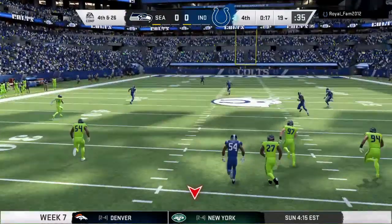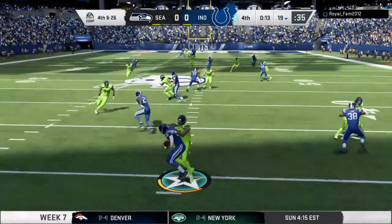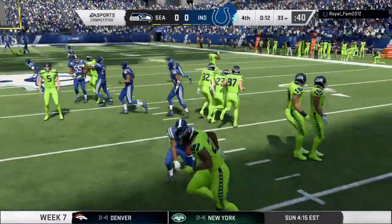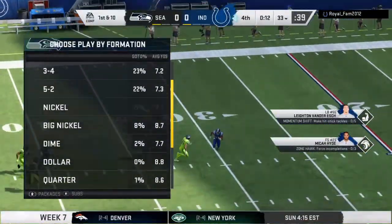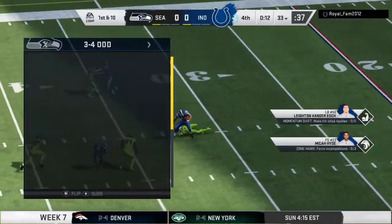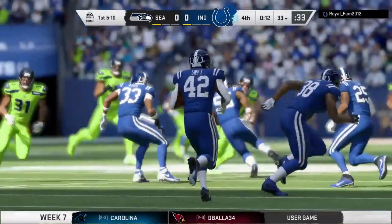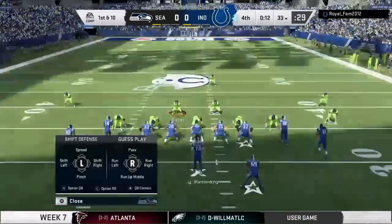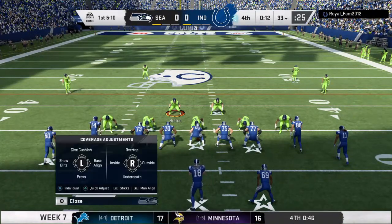Averaging over 50 yards a punt so far as this one's away. 49-yard punt, 5 on the return. And control of the football switching hands here with very little time remaining in this contest. The Colts come to the line ready to start their next drive. They have a little bit of time here to get into field goal range.